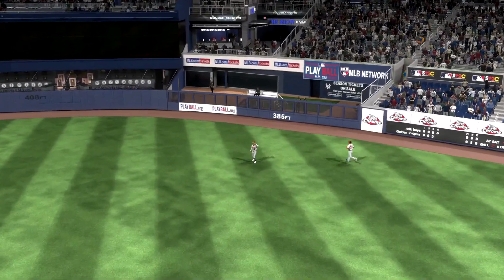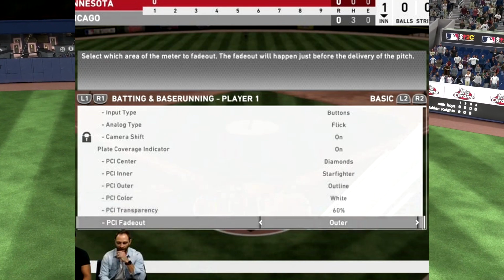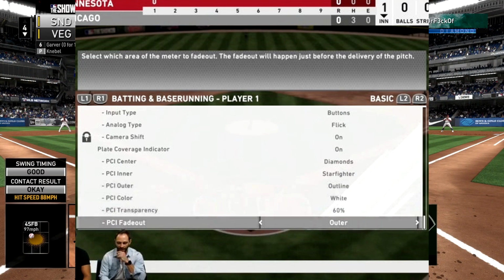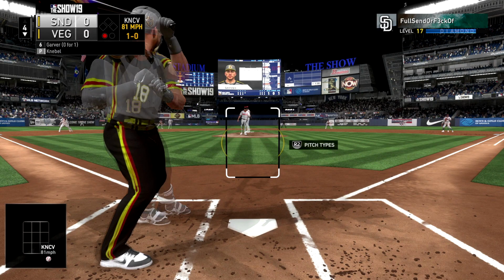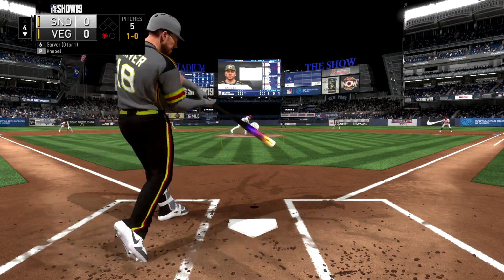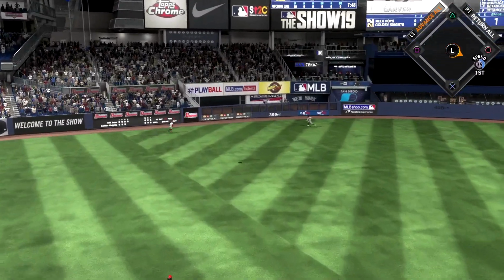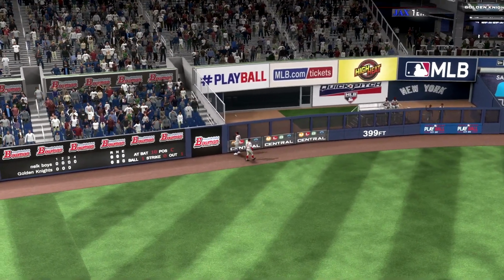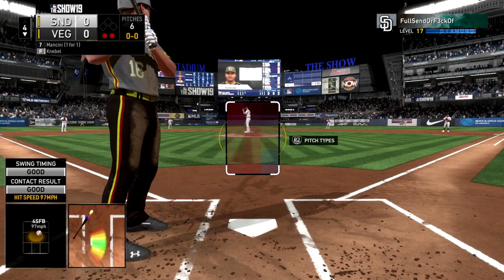Some of the settings you'll be able to change are the center, which is the little center part, obviously, the inner rings, the outer rings, the color, the transparency, and of course the fade out. So when it's about to be a pitch, it fades out. Pretty self-explanatory, all these options are. And while you still can choose from the normal presets, the customization is still a pretty nice thing to have, so you could tune everything to your exact liking, and it may even make you a better hitter in the game, you never know. So nothing major there, but just cool little details.